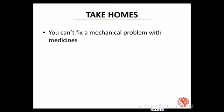First, importantly, you can't fix a mechanical problem with medicines. Valve disease is a mechanical obstruction or leaking of a valve, and there are no medicines which fully fix or fully compensate for the problem. So the best we can do is kind of temporize things. If you have symptoms, you replace the valve. That's very simple, straightforward, so it sounds.